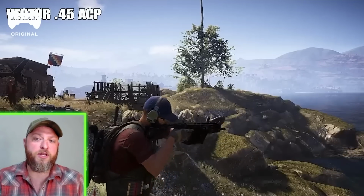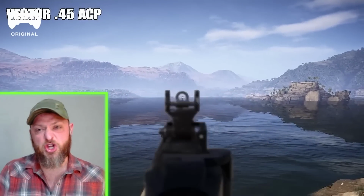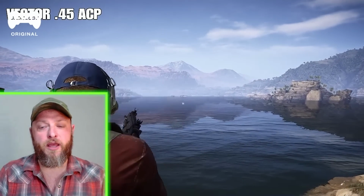It has an incredibly high rate of fire in full auto. It's available in a bunch of different calibers: 9, 45, 40 Smith & Wesson, 10 millimeter, and there's even a 22 long rifle version. If I had to pick, I would get a 45 version. Second choice would be 9. Third choice would be 10 milli, just because there's other platforms that do the 10 millimeter better.